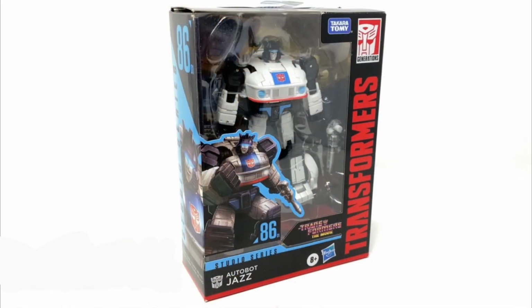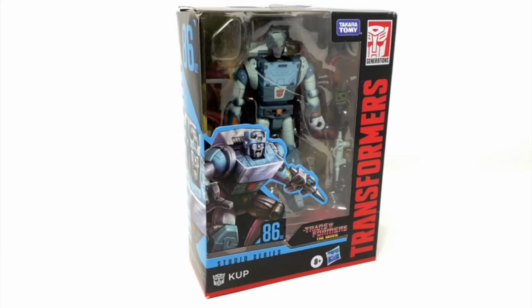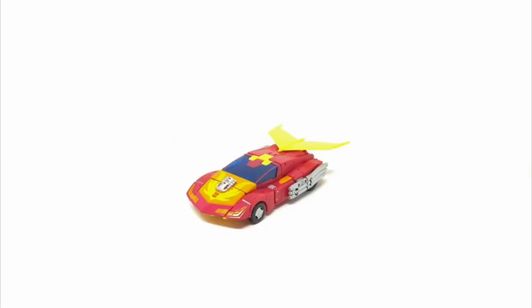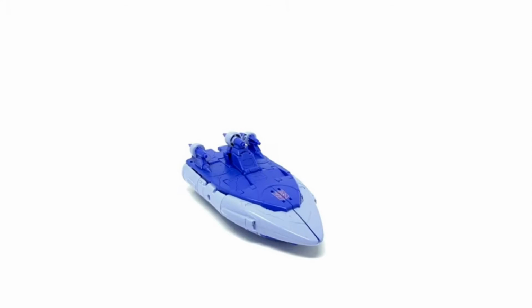Let's just get down to 86. Starting off, 86 number 1 was Jazz. 8602 was Cup, the Boomer. 8603 was Blur. 8604 was Hot Rod, and this dude came with a whole bunch of accessories, including the Matrix. 8605 was Scourge, and apparently he was hard to find when he came out.